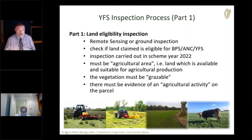So part one is the land eligibility inspection. This is where the land is inspected either by remote sensing or by ground inspection. It's to check to see if the land is eligible for BPS, the ANC or the Young Farmer Scheme. This inspection is carried out in the scheme year 2022, so it would have been carried out during this current year. It must be agricultural area, so the land must be suitable for agricultural production, the vegetation must be grazable, and there also must be evidence of an agricultural activity on the parcel.